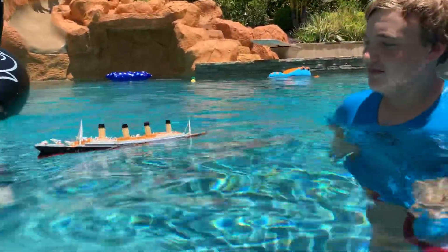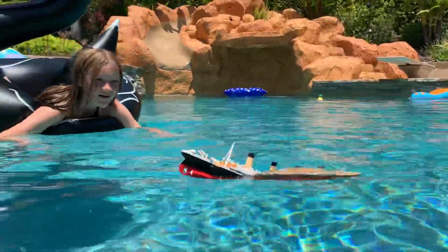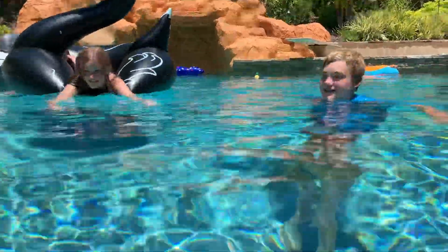Then we got the water coming over the bow. Oh, look at that, guys. Oh, that's interesting. It didn't break in half. Oh, it just broke. Oh, just broke in half now. Silly Titanic.